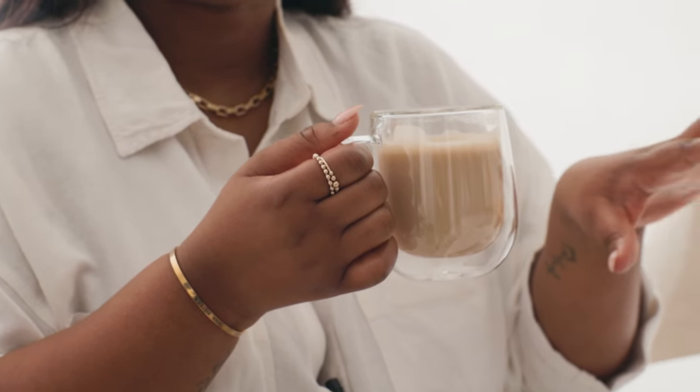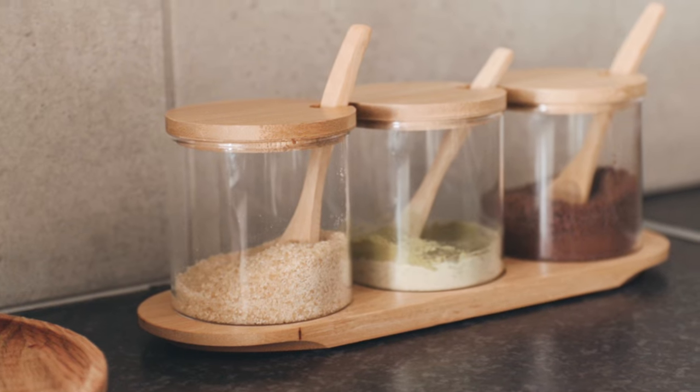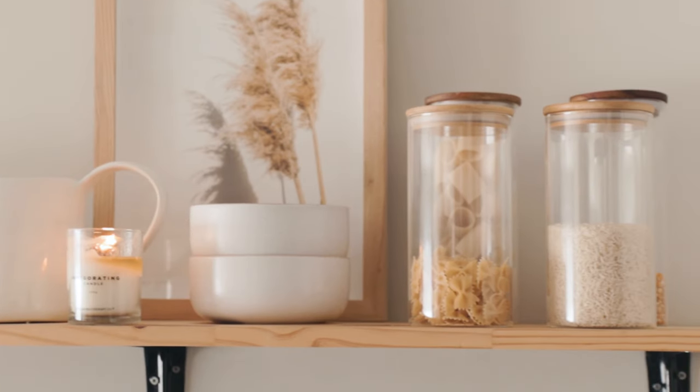I do a lot of shopping online. I love the convenience and how easy it is to just browse through the internet, look at what's out there, click shop, add to your cart, and it's literally delivered to your home.